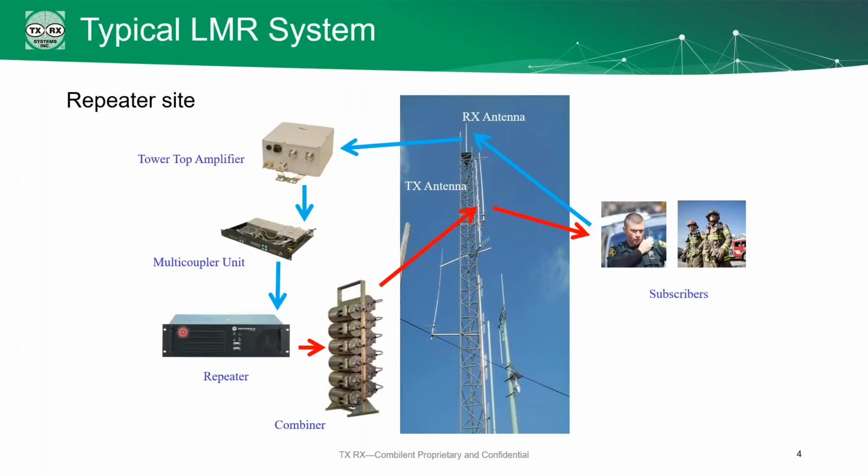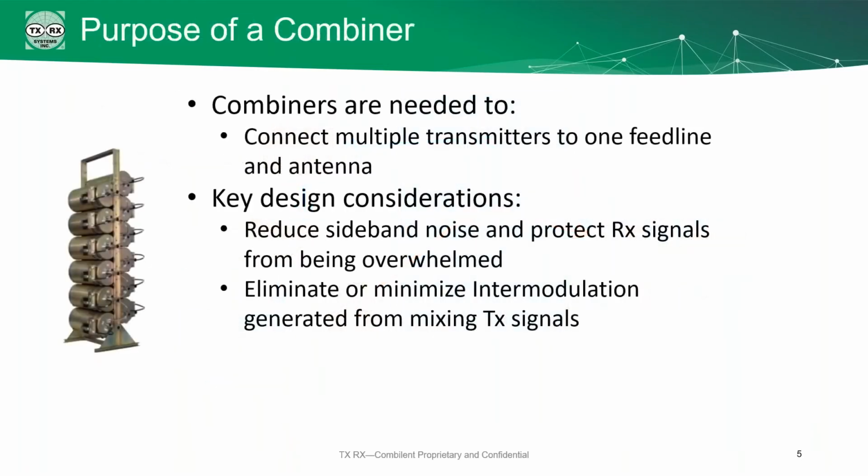Today, though, we're going to be focusing on the red path here, this setup from the radios through the combiner through the antenna. So what's the purpose of a combiner? In a lot of cases, you're going to have multiple radios, and we need to pump those radios through one feed line and one antenna. The reason why we want to do this is because the more antennas you have, the more cost and the more complicated your site's going to be. And it's a lot harder to work on those when they're up on the tower. We can do the combining on the ground, though.